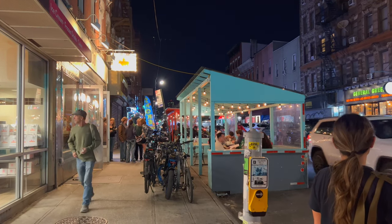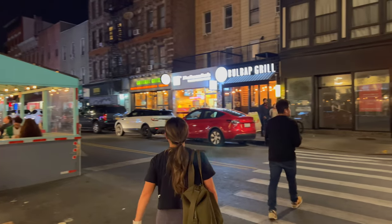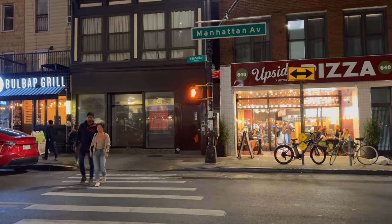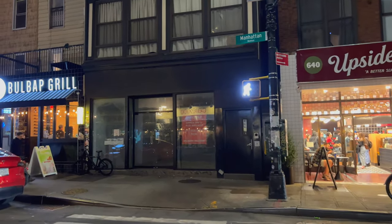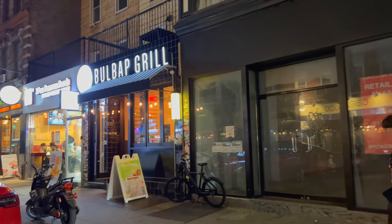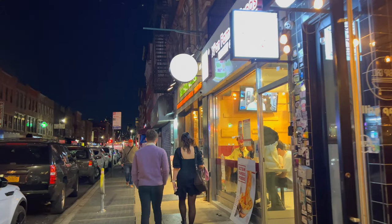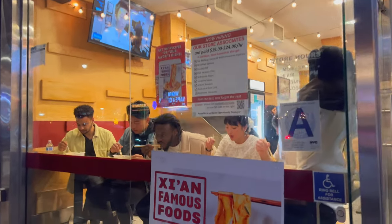Mexico has a few people outside in the dining shack. But there's a lot of restaurants that straddle both sides of Manhattan Avenue. Popular Chinese restaurant Xi'an Famous Foods here.